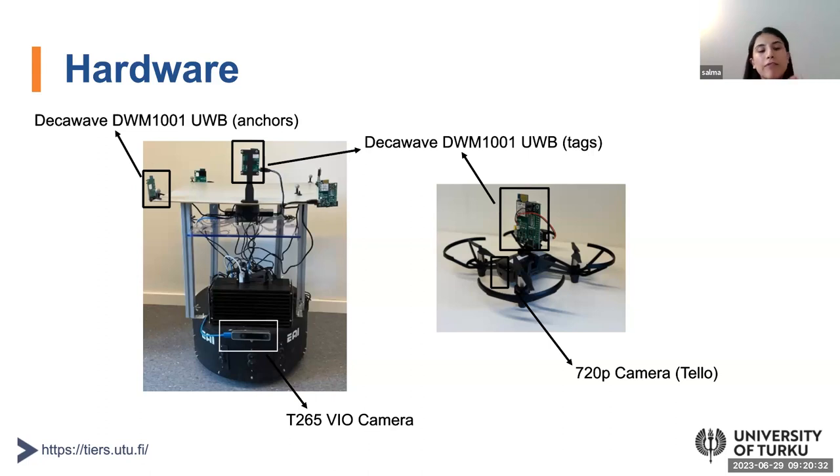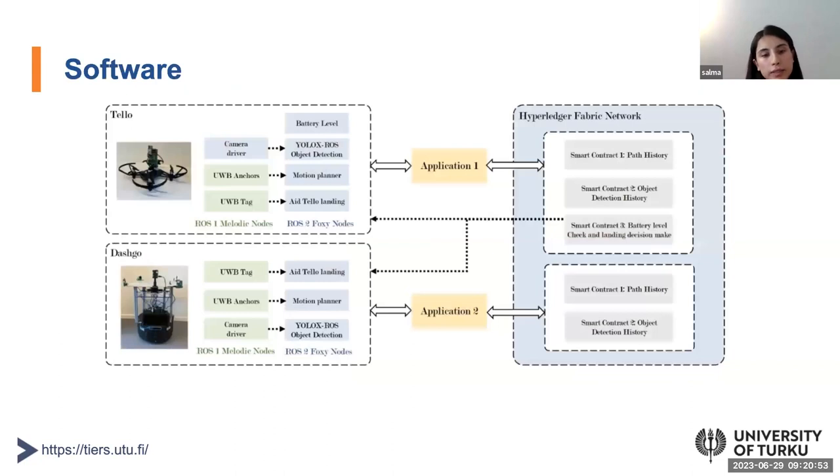And also we have five extra ultra-wideband nodes, which have been used on the DashGo platform for more accurate docking of the Tello. For these experiments, like the previous one, we have the objects from the COCO dataset categories, and the arena is a 40 square meter room. On the software side, the DashGo robot runs ROS Melodic under Ubuntu 20 and the main driver. Localization and object detection are all running in ROS 2.